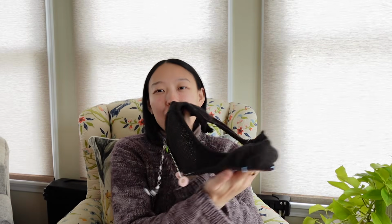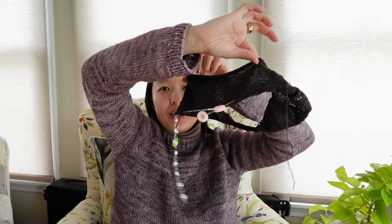I won't talk too much about the construction and all that because I will talk about that once it's a completed object. But yeah, this is what it looks like so far. And this is basically a mindless knit once you get into the round, because you're just doing standard raglan increases every other round.